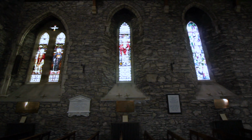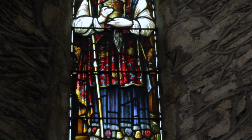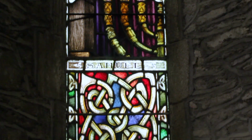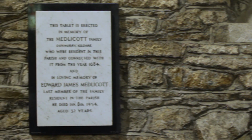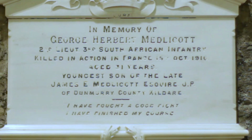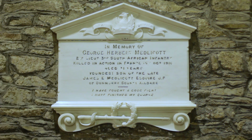In the stained glass, over here you will have the dean's names or families who contributed money towards the reconstruction, towards repair. So quite often they're remembered forever in the stained glass windows or in the plaques along the wall. Well-known families such as the Medlicotts from Dunmurry Hill, who were magistrates, justices of the peace, and they lost a son in World War I, and one of the plaques is dedicated to him.